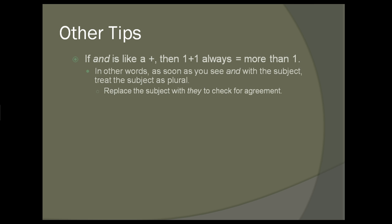Other tips for subject-verb agreement when it comes to compound subjects. If and is like a plus sign, then 1 plus 1 always equals more than 1. In other words, as soon as you see and with the subject, treat the subject as though it were plural. Replace the subject with they to check for agreement.